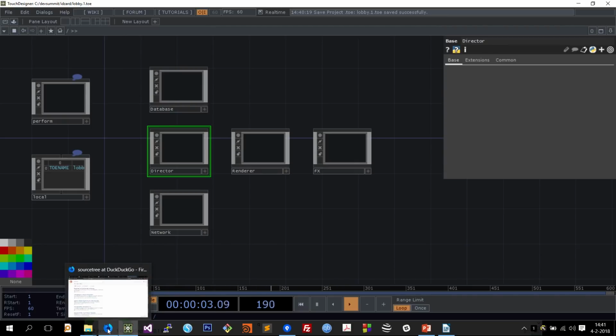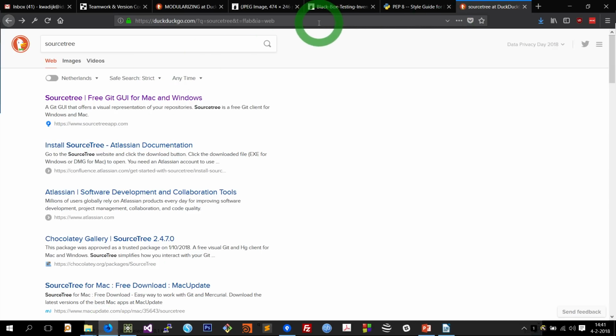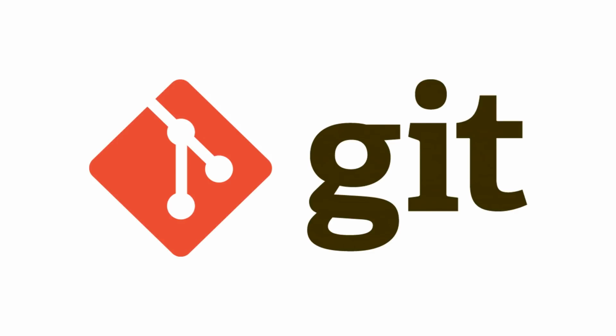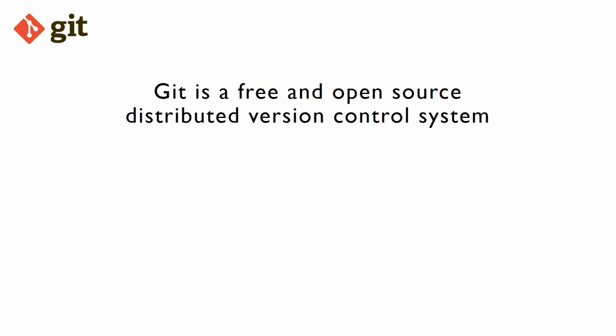What we do is we want version control, and how do we get version control? We get version control by using Git. So what is Git? Git is a free and open source distributed version control system.